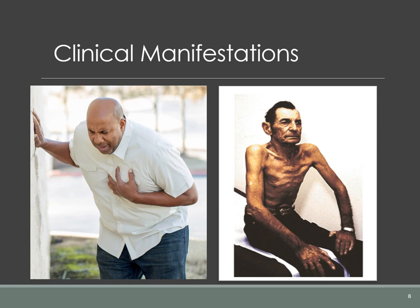I have two pictures here of patients who are your typical presentation with asthma. I know I showed a picture of a girl. This is how I would say your average patient presents. And this is a person with long-standing uncontrolled asthma. The one on the right, if you can't see the star. Okay.